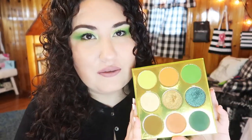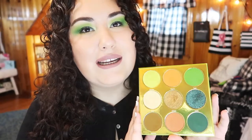Just first of all, let's just appreciate this packaging. This is beautiful. This is gorgeous. I love the looks. I love the women. I love the green. And then you open it up and you've got all of the shades right here. Oh my God, look at this. Of course, I picked this up the minute I saw these greens. Of course, the greens. But we're going to get into all of that and more in this full review video.